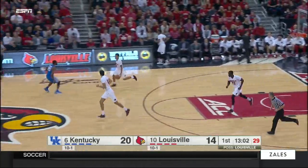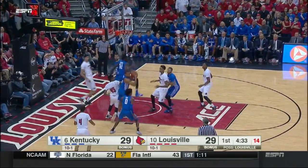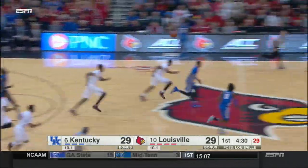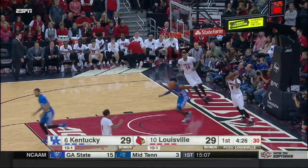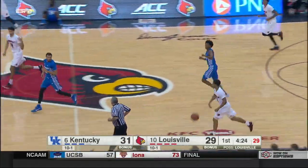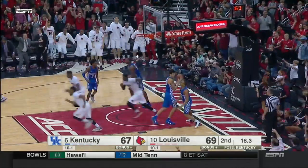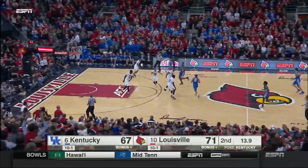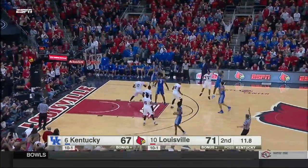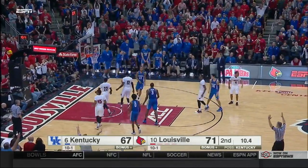The senior from... Mahmoud shovel pass, and Briscoe sniffed it out, and Fox is ahead of the pack. Can't defend that. Anas Mahmoud had the rebound. Johnson. 15 seconds. 4-point game. Deep one for Monk. Wow. Yes.